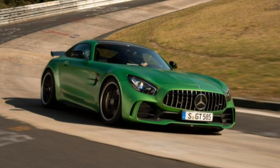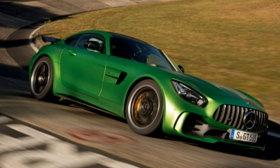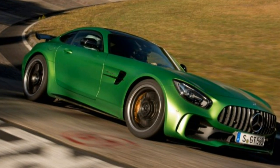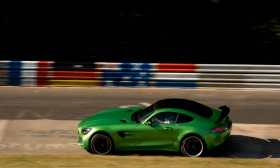Apologies if you're looking for an in-depth critique of how the GTR deals with the Nordschleife on a corner-by-corner basis. It ain't going to happen. Notes were not being taken, and indeed, eyes weren't always open.